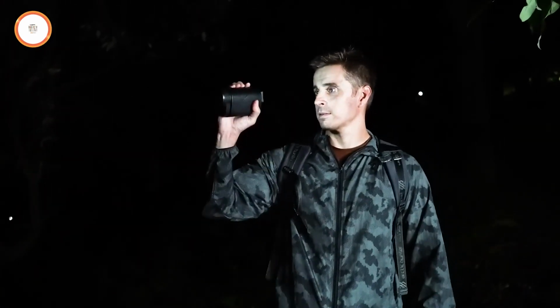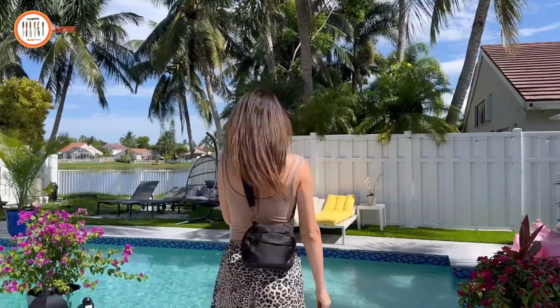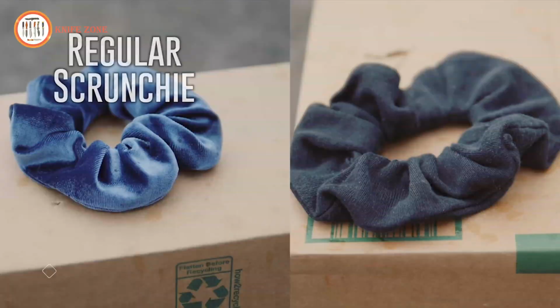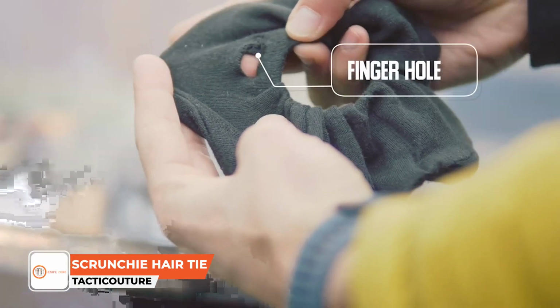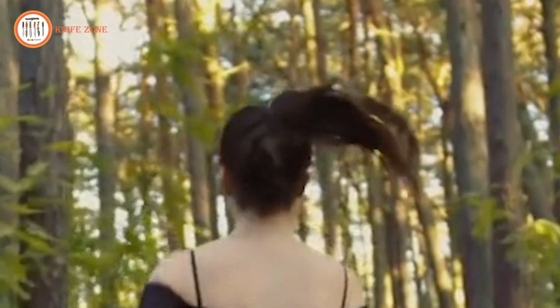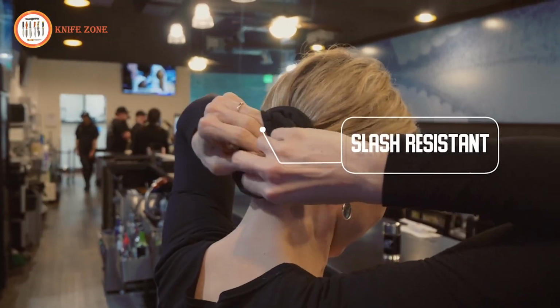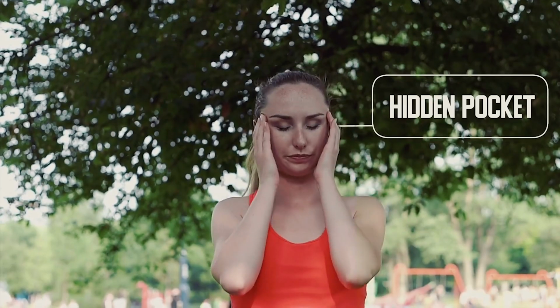for extended exploration. Keeping your hair secure while staying prepared for any situation is essential for an active, adventurous lifestyle. Meet the Tacticuture Tactical Scrunchie Hair Tie, a game-changing accessory that combines style, versatility, and strength. Made from 100% Kevlar, it's fire-resistant, slash-resistant, and incredibly durable, while remaining soft and comfortable for all-day wear.